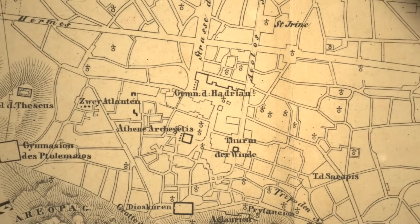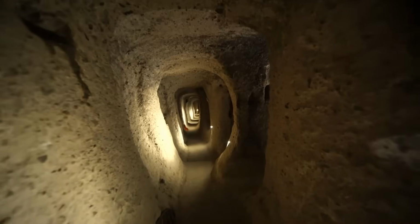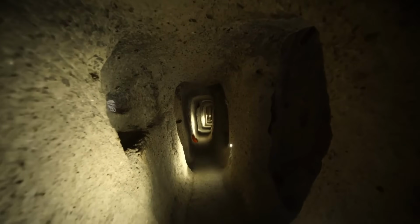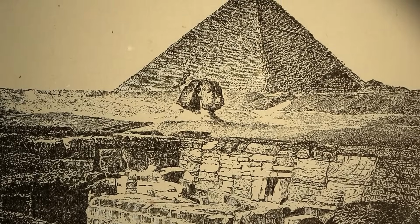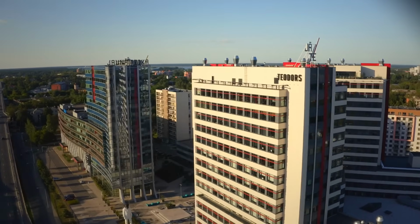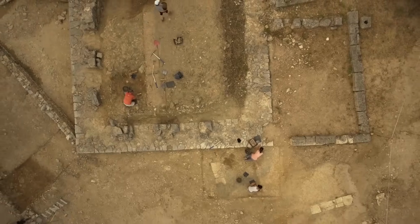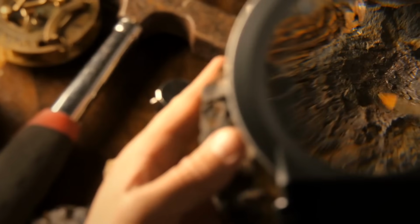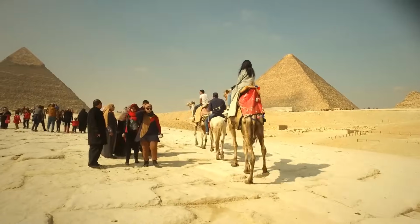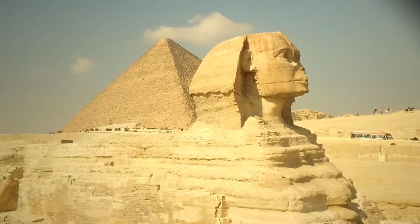Also, there are many images with detailed diagrams of the underground city that consists of a network of tunnels and chambers under the Sphinx. Someone says there are structures as tall as 12-story buildings hiding underground, but there's no evidence of this. Archaeologists, even after millennia, continue to explore the mysterious sculpture. At the same time, many Egyptians don't want to learn more about the Sphinx. They're terrified of awakening something supernatural.